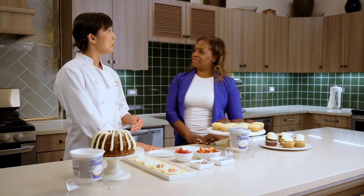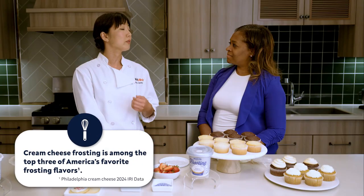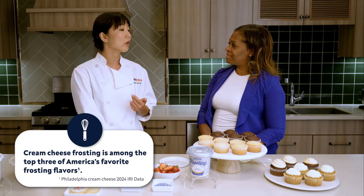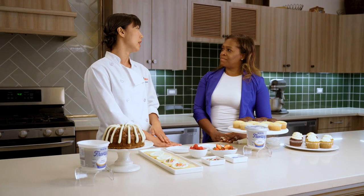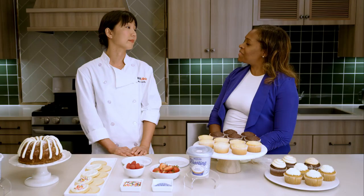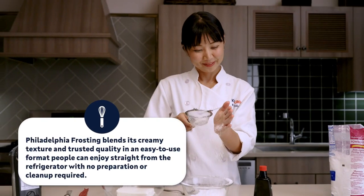Shelf-stable frosting was stagnant over decades, and then we learned that consumers are looking for more products that are free from artificial dyes, flavors, corn syrup, and palm oil. In this current market, it is not easy to find those. And if a consumer is looking for a frosting without those ingredients, the only option they have is to make it at home from scratch, and that requires preparation, but also cleanup.